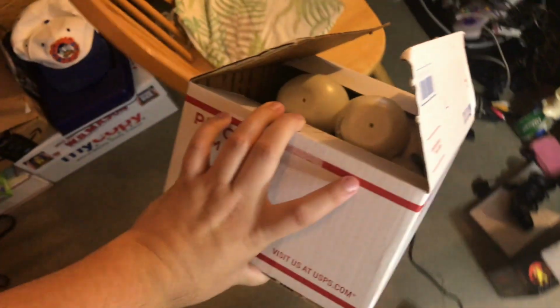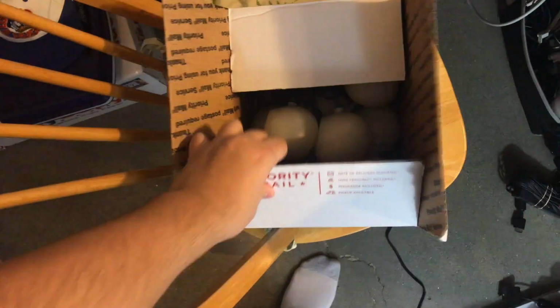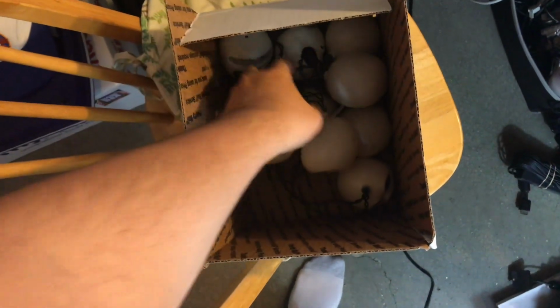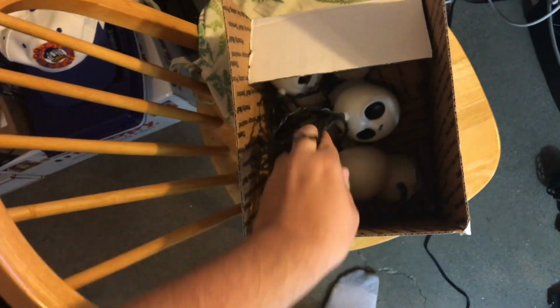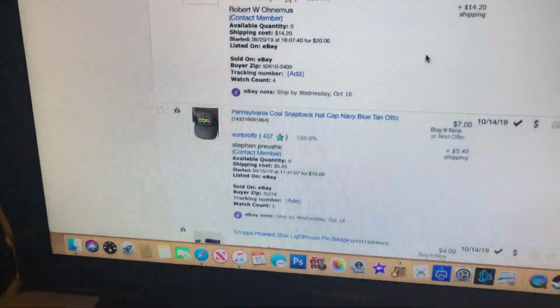So I put them in this box. I'm going to take them out because they're not going to go flat, right? They're going to go a lot cheaper. But yeah, like cool little Jack Skellington Nightmare Before Christmas lights. I have considered keeping them, but then I didn't. So they're a little beat up. I think if they were nicer, I would have.